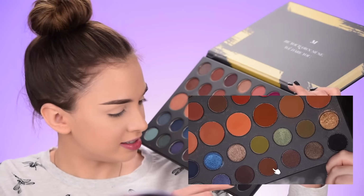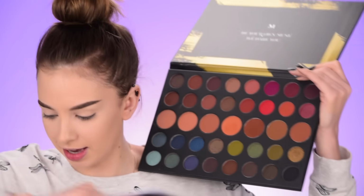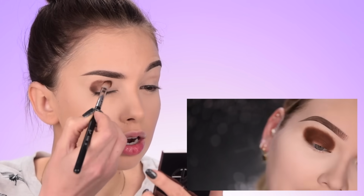All right, so I'm already primed, and now we're gonna move on to the first shadow. That color is the fourth one before the black, so 1, 2, 3, 4, this one. Okay. Going all the way to the inner corner. Now that you've got this very intense shape... Hold on, I'm not there yet. Hold on. I really hope I can make this work.